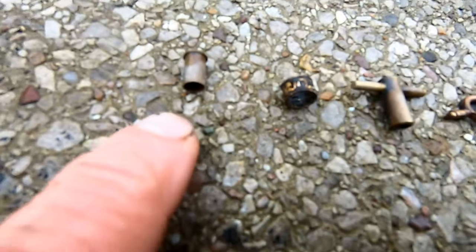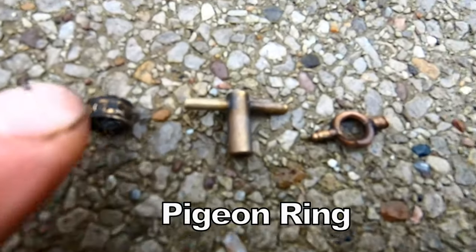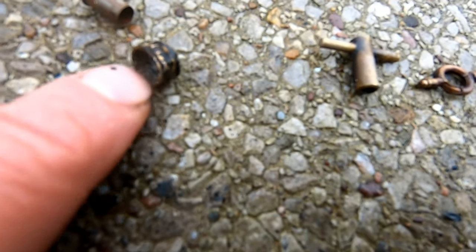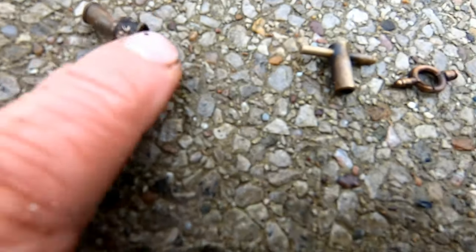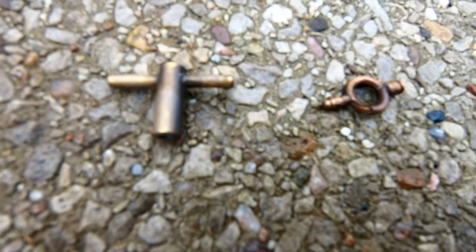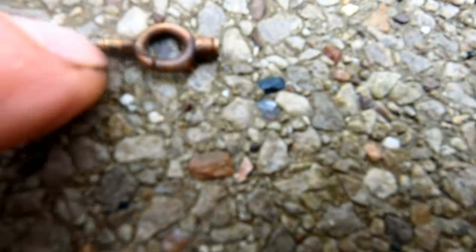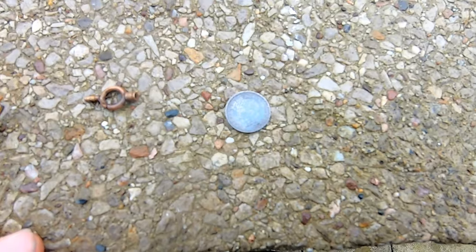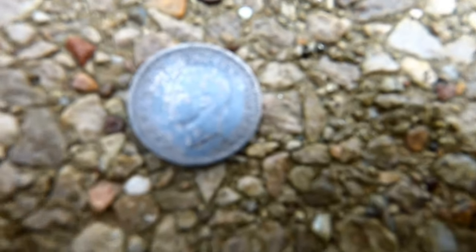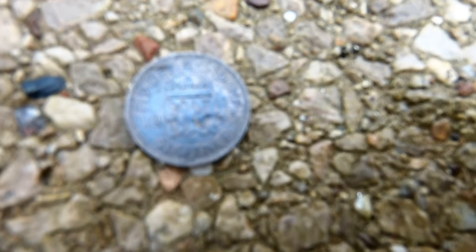And we do find a lot of these .22 bullet shells, and a pigeon ring. Look at that pigeon ring. See, you've got the numbers on. And these are watch key winders, probably early 20th century. One type and another type. Found plenty of them. And then we have a sixpence of George V, '45, just at the end of the Second World War.